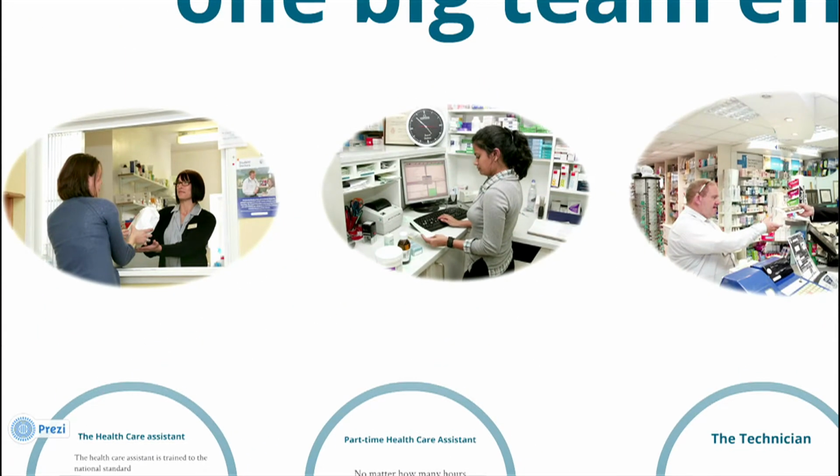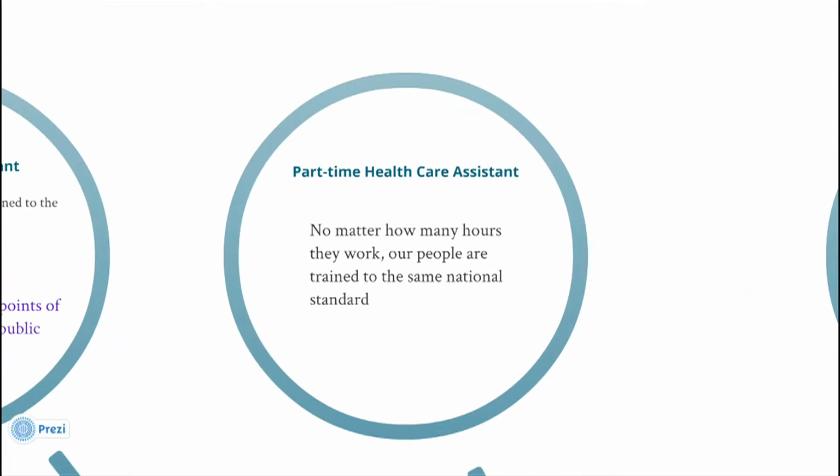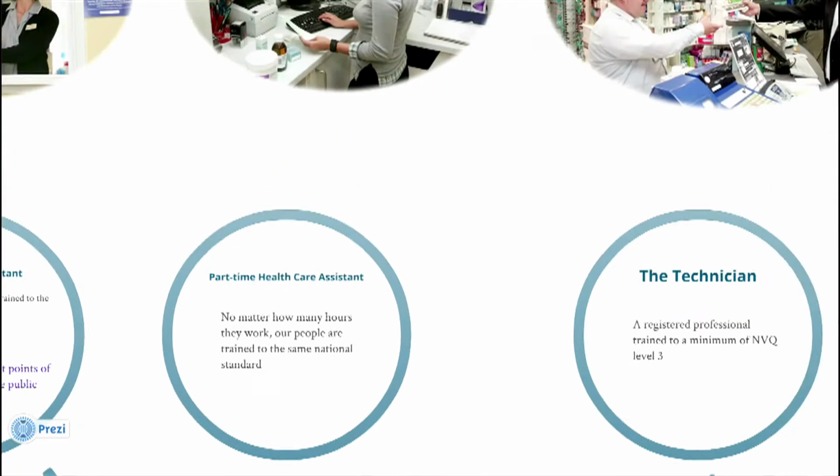Pharmacies often rely on a range of working arrangements. The extended hours many pharmacies now operate will mean that you will often find a mix of full and part-time workers in the team. Full-time or part-time, healthcare assistants are trained to the same national standard.